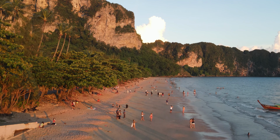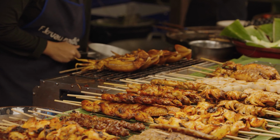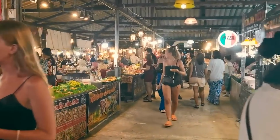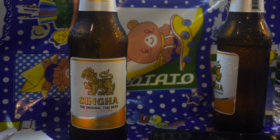You should arrive back on the mainland just in time to catch the sunset at Ao Nang Beach. But in the evening, it's time to hit the town. Probably the best and cheapest place to experience Thai food in Krabi is at Krabi Night Market. Here you'll be able to sample some of the most delicious Thai dishes, including noodles, fried chicken, curries, and rotis, all while enjoying a few beers.